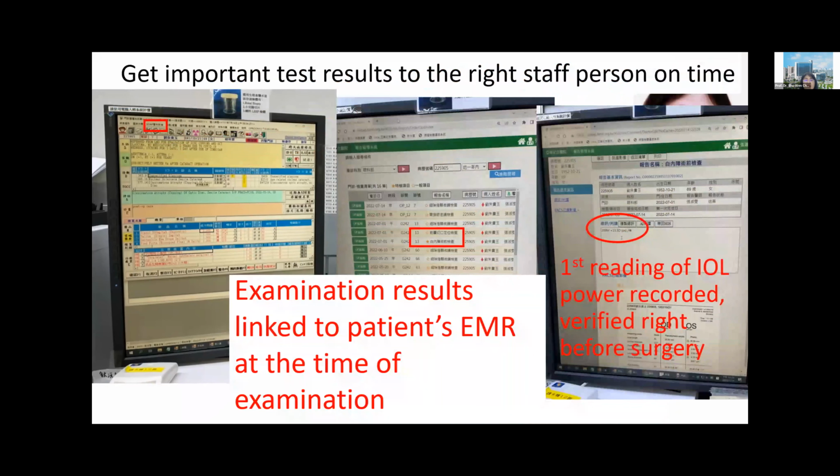To get important test results to the right person on time, the examination results are linked to the patient's EMR at the time of examination to minimize potential mismatching. As all the results are on the same list, doctors and nurses can easily access the necessary examination results with minimum effort. For example, on the left is the patient's EMR. By clicking the indicated icon, the list of examinations is shown in the middle. A glaucoma patient would need fundus photo, OCT, visual field evaluation, as well as optical biometry and variant examination before cataract surgery. They are all on the same list.